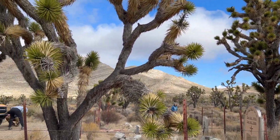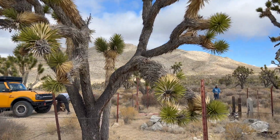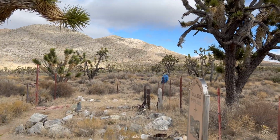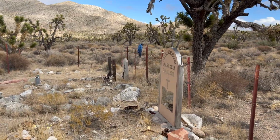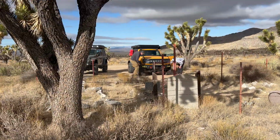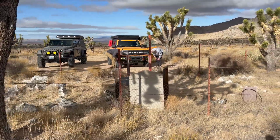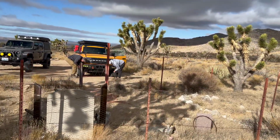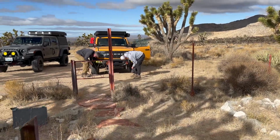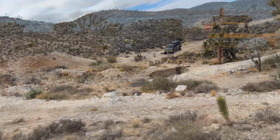We stopped for a moment at Riley's cemetery to grab a quick bite out of the back of the truck. Some of my fog lights showed quite a bit of condensation inside the lenses. So we did loosen up the ventilation screws on the back of the lights a little bit and went back on the trail and hoped they would dry out eventually.